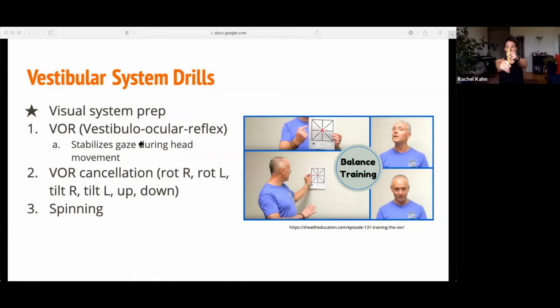Keeping your eyes now locked on the tip of that pencil, you're gonna start to shake your head no. So shaking your head left to right. The idea is to keep that pencil clear so that you only see one pencil, but to move your head as quickly as you can from left to right, keeping that pencil really clear in front of you. When you start to feel dizzy, please take a break. You can close your eyes, you can grab some water.